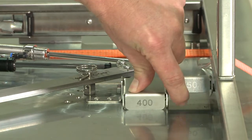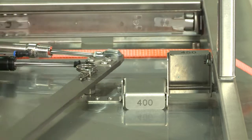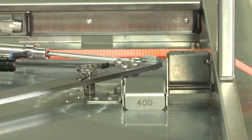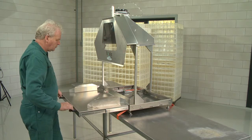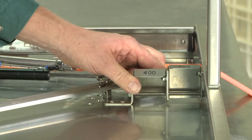When using a crate with a depth of 450 mm, one flap, marked as 450 mm, has to be in an upright position. The second one, marked as 400 mm, has to be hinged down. When using a 400 mm crate, both flaps have to be in an upright position.